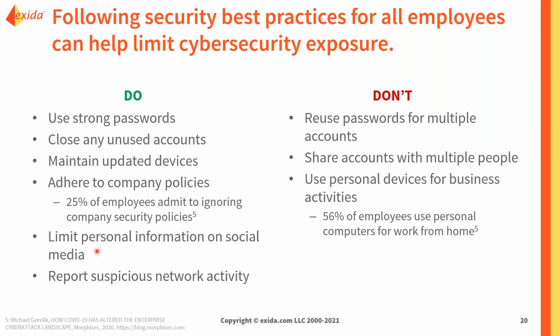We can also think about, if you are actually getting signs that indicate malware has been downloaded, that is another critical spot where we need operators to feel comfortable reaching out and notifying the cybersecurity team. In terms of the best practices don'ts, we don't want to reuse passwords for multiple accounts. We don't want lots of shared administrator accounts, shared accounts where different people all know the password. Whatever we can do to limit that helps us to further limit our exposure.